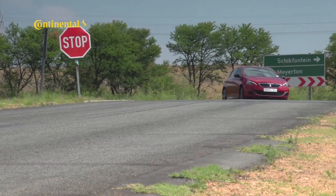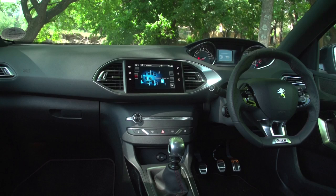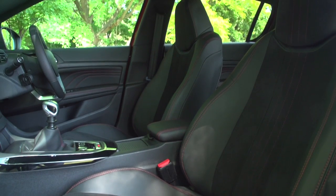The interior continues that theme with heavily bolstered bucket seats, upholstered in both leather and Alcantara, red stitching throughout, aluminium pedals and stainless steel sill finishes. All a reminder, of course, that this is the sportiest member of the Peugeot 308 family, at least for now.